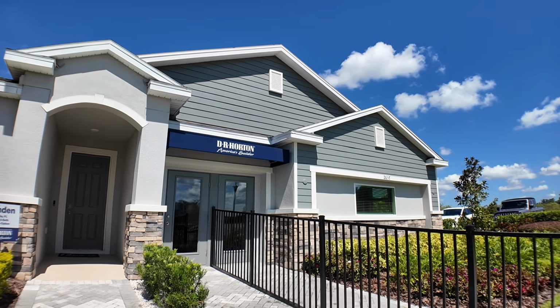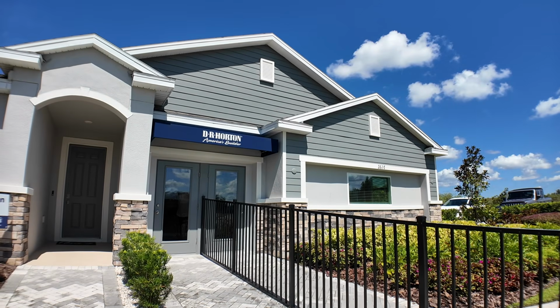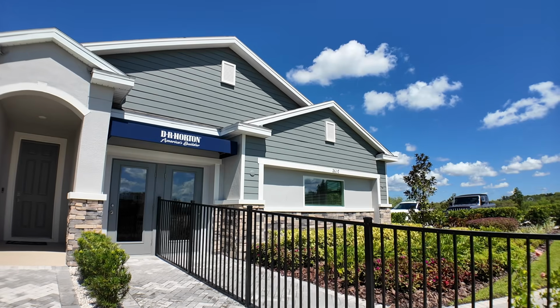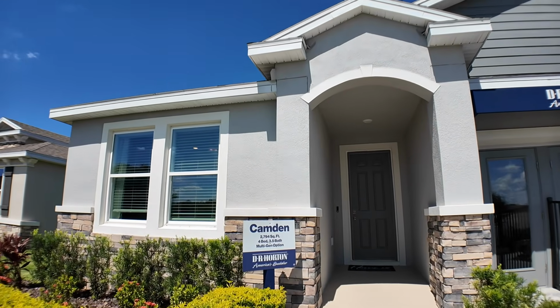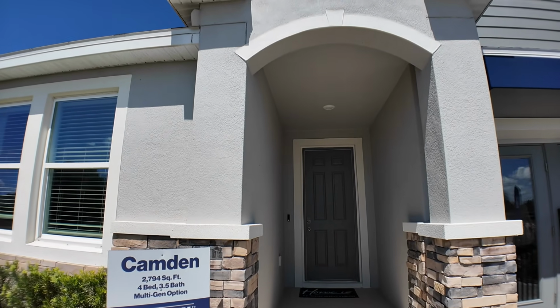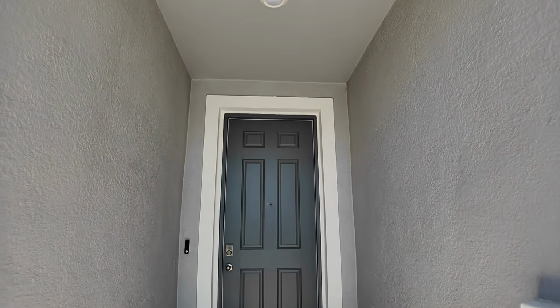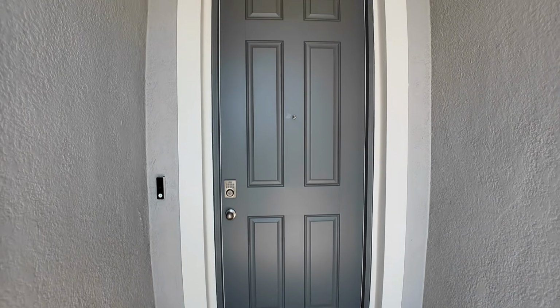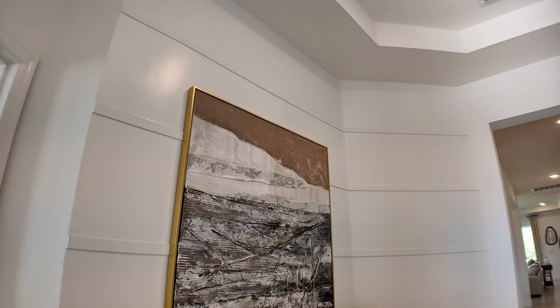And a lot of my home buyers actually love the appeal of a 3-car garage, and you're not going to find so many options in the area. So it's nice that this builder does have the 3-car garage option. We have this extended covered entryway here. This is an all block construction on the exterior of the home. We do have these extra tall doors. You'll see it here on the exterior of the home and also all on the interior.